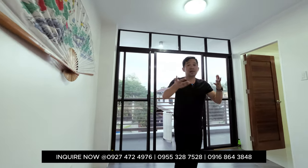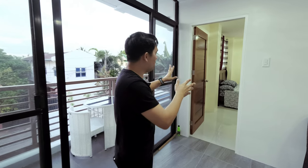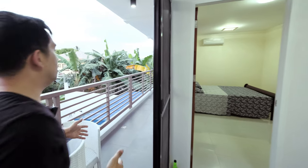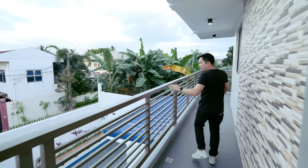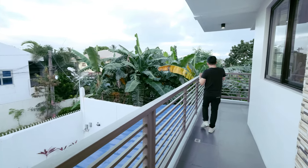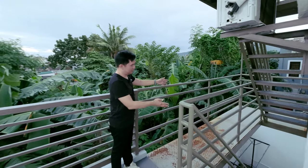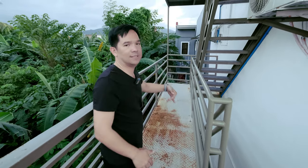So this is the second level. This is the first parcel, away from the second and the third parcel. Right here you have a second room, but before that, right here, you have an L-shaped balcony. Nice railing designs. Of course, you have a fire exit over here and the property is enclosed in a fence.